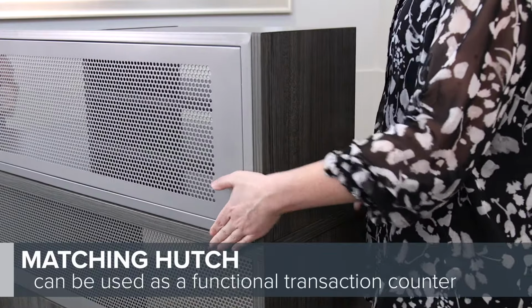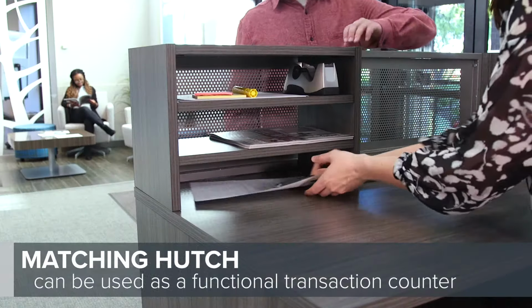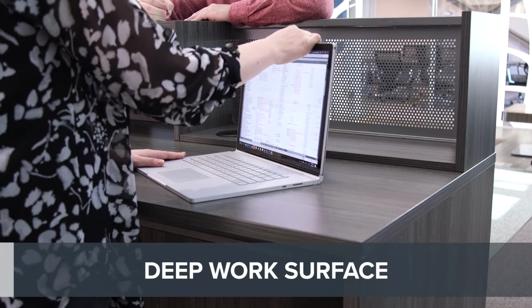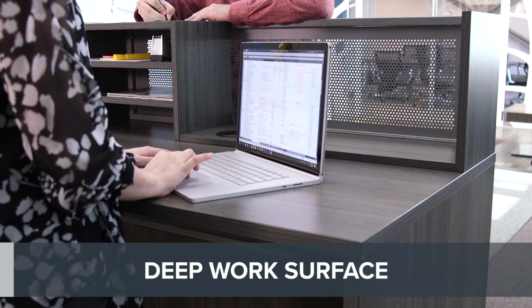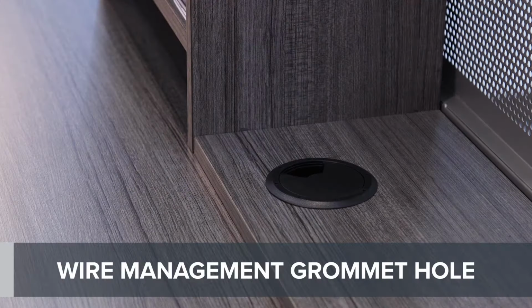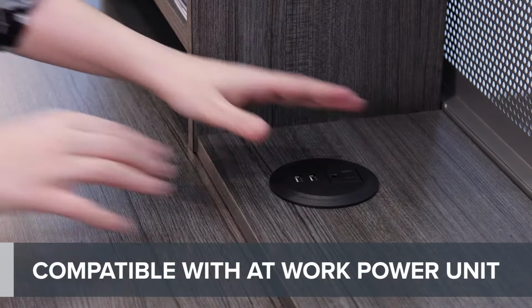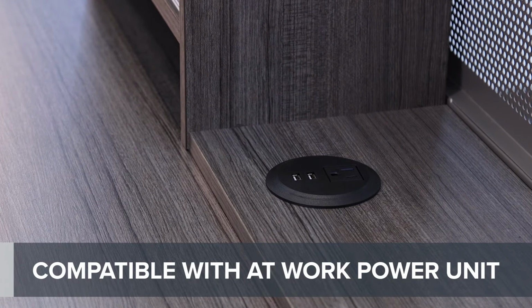Consider adding the matching hutch to hold literature or supplies and create a writing surface for guests while providing ample workspace and maintaining privacy. Both the hutch and desk include a grommet hole for wire management and are compatible with the At Work power unit for desktop charging.